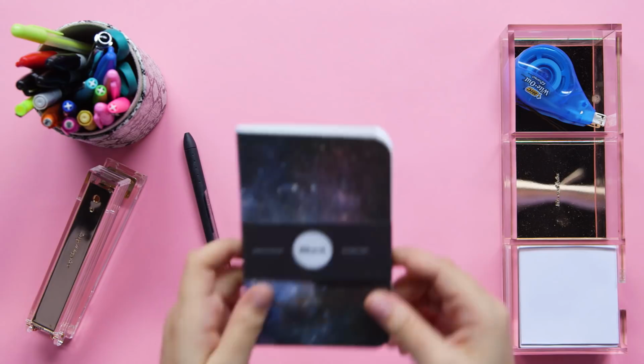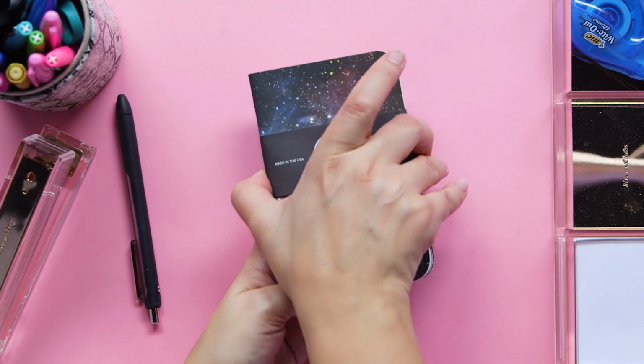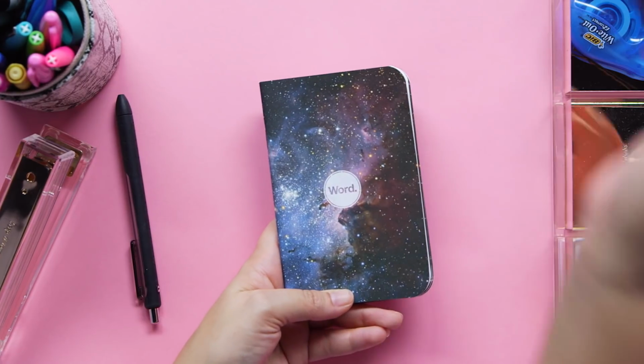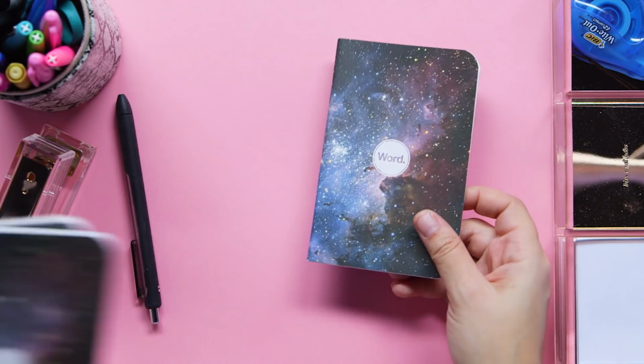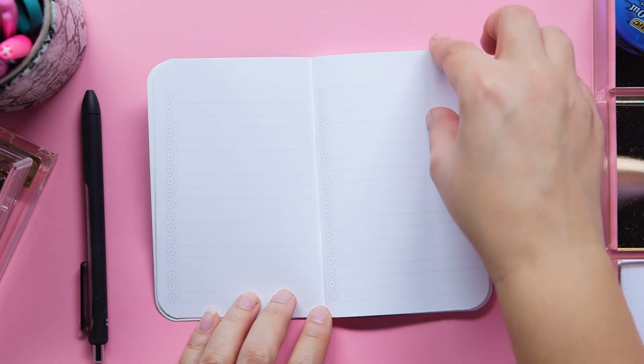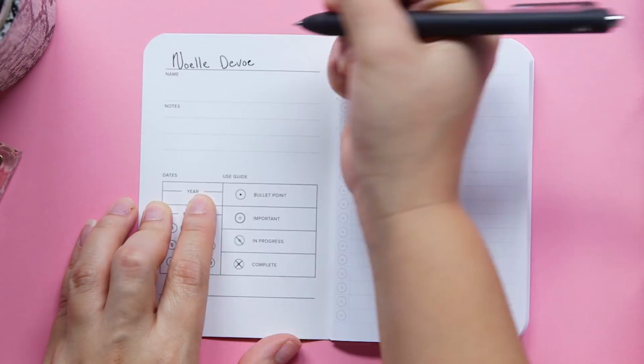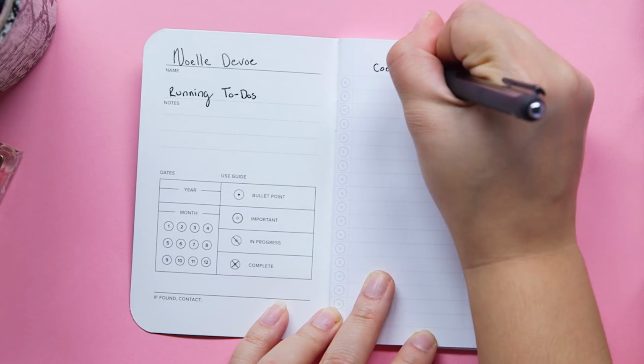All right, let's go. So the first cool school supply that you definitely need is a small notebook like this. This is the Intergalactic Word Notebook from Of a Kind. What's super cool about this notebook is that it has a ton of awesome features that'll help you keep organized for the year. As you can see, each page of the notebook comes with a bullet list running down the left side of the page so that you can easily write down tasks and notes and mark them off when you complete them.